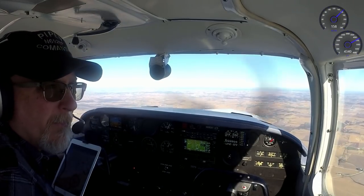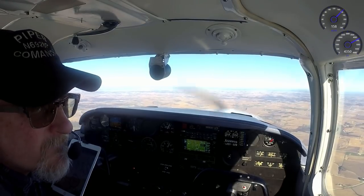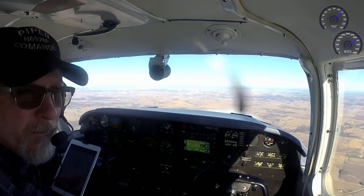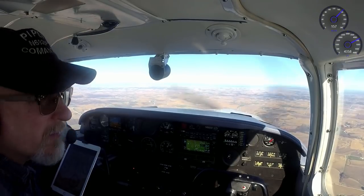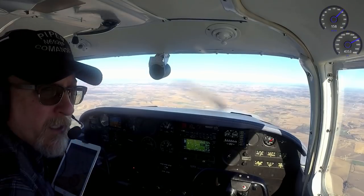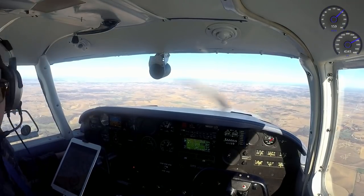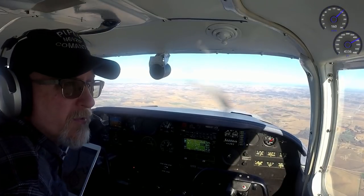So anyway, a lot of different wing shapes. Depending on what mission you want the plane to do, certain shapes are better than others. Fat wings do better producing lift.